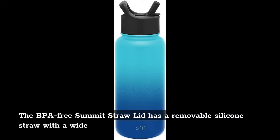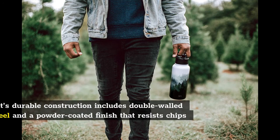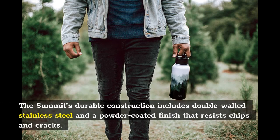The BPA-free Summit straw lid has a removable silicone straw with a wide opening for easy drinking and cleaning. Straw can be removed for cleaning. The Summit's durable construction includes double-walled stainless steel and a powder-coated finish that resists chips and cracks.